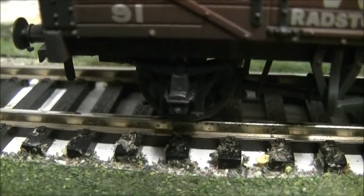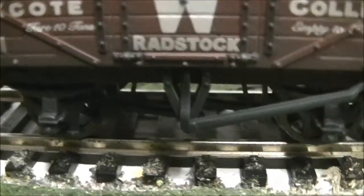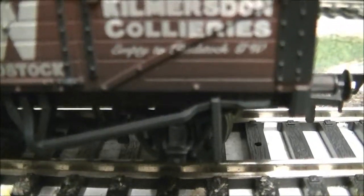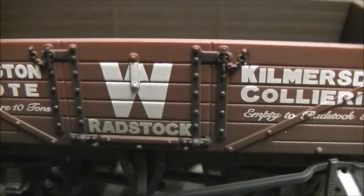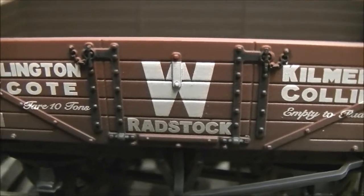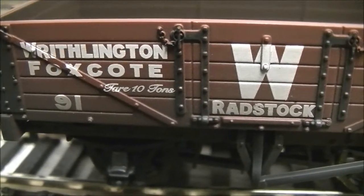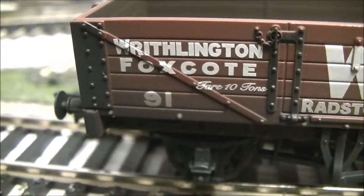This one, as you can see, you've got the axle boxes with the spoked wheels and the brake rigging. All very well picked out on this Bachmann model. Sorry about the car. And also you've got the little chains there that hold the side door closed. You can see it says 10 ton on there, and this wagon is number 19.